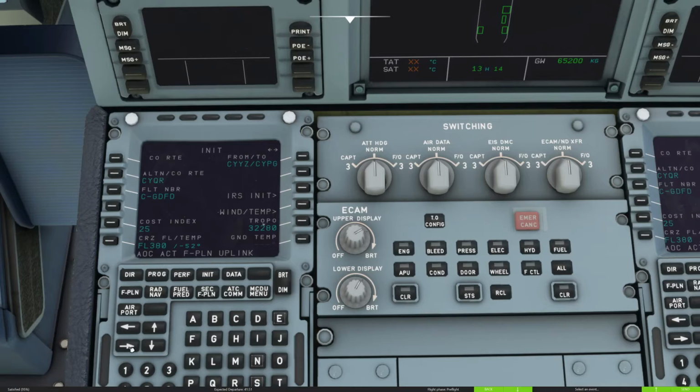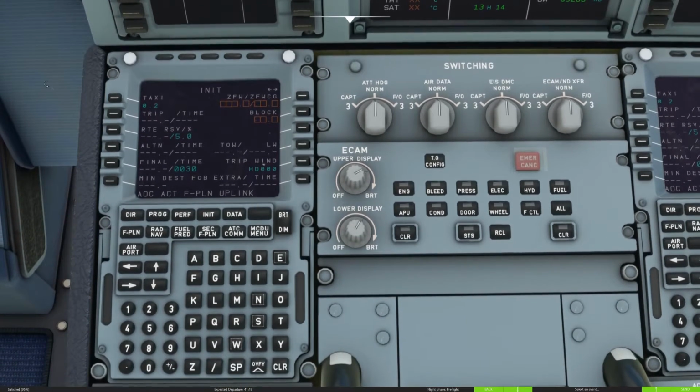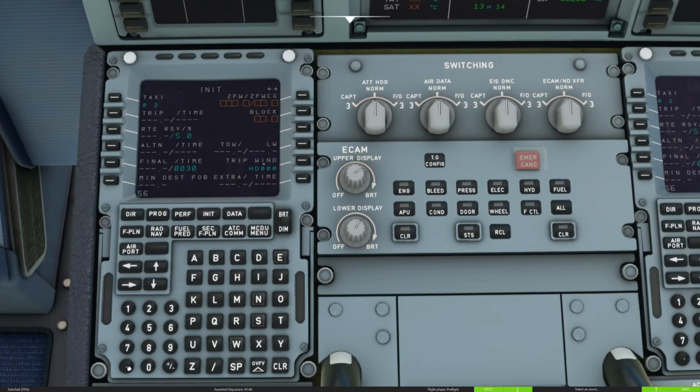So back to our initialization, over to here. We'll get entered in the numbers. So 56.7 is our zero fuel weight, and 30.0 is our center of gravity. Block fuel is going to be 8.5. And our tailwind, that's actually a headwind today for our trip wind. It's 42. It's going to slow us down slightly. Alright, so minimum destination fuel, which we should have 0.8, and according to our fuel predictions, we'll have 3.8. So we are good there.